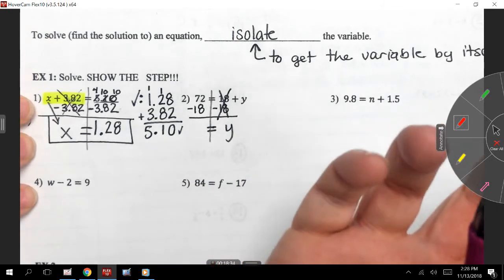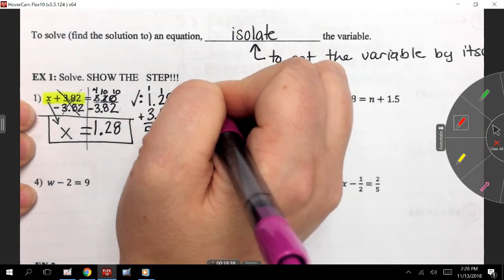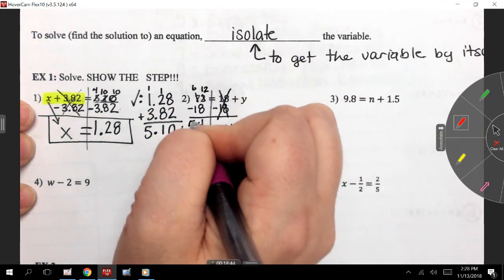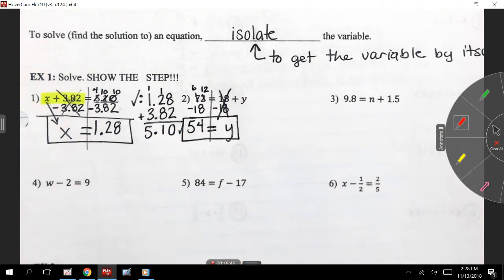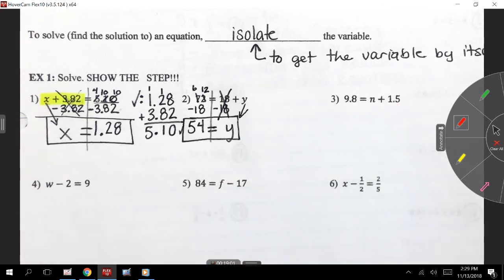2 minus 8? Can't do it. So I'm going to borrow from 7, make it 6. 2 becomes 12. 12 minus 8? 4. 6 minus 1? 5. So I get 54 equals y. Yes? Why is the y on that side? Because the y was on that side to start with. All right. So for number 2, I got my answer is 54.